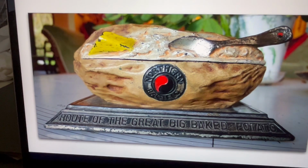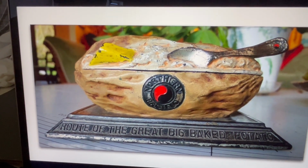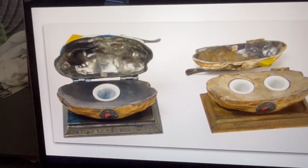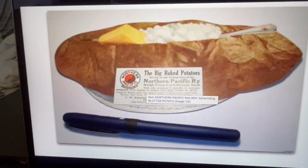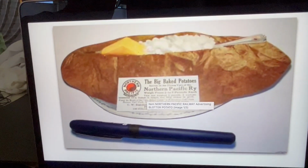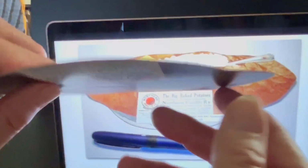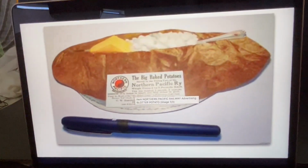Oh, there it is. I didn't see that. Sorry. This is remarkable. We don't have this in our collection, but it's an inkwell. You would lift up the potato, and you have two different inks. And if you have an inkwell, you're going to have a pen, right? And if you have a pen, you're going to need a blotter, for blotting the ink so that it would quickly dry.